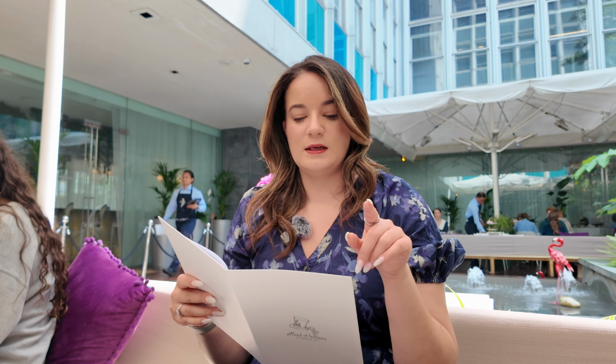In terms of pricing, the regular afternoon tea is £65. If you add a sparkling non-alcoholic wine, it's £79, which I think is a bit pricey. £14 for a non-alcoholic drink to add on. It's £84 with champagne. So you're looking at an extra £19 to add a glass of champagne. I don't think that's worth it.